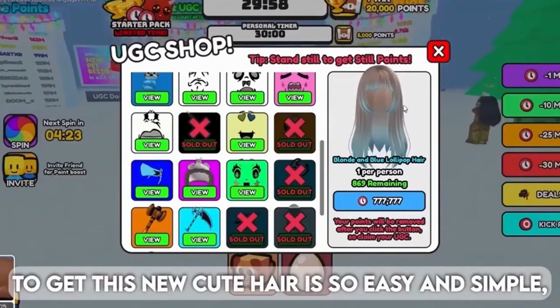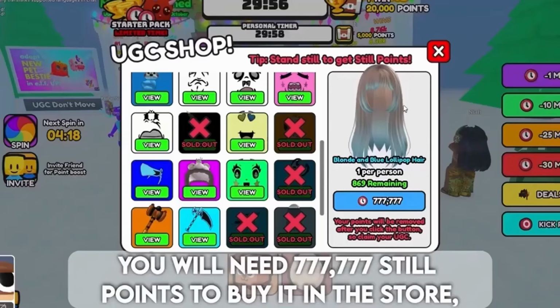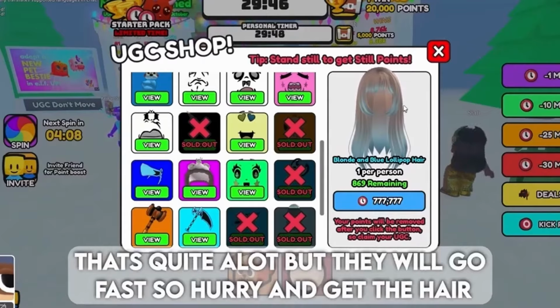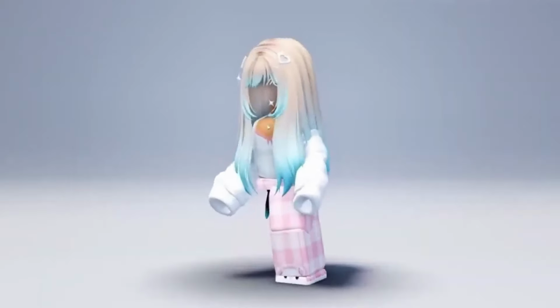To get this new cute hair is so easy and simple. In the UGC Don't Move experience, you will need 777,777 still points to buy it in the store. There are only 1,500 in stock for this cute hair. That's quite a lot, but they will go fast, so hurry and get the hair. Here is the cutie hair.